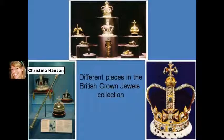The Tower of London has housed the British crown jewels since 1303 when they were stolen from Westminster Abbey. And the tower is currently open to tourists, and they're actually allowed to visit almost everywhere in the tower, including the Crown Jewels Vault.